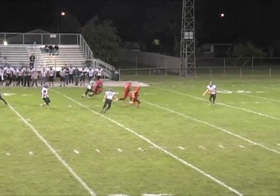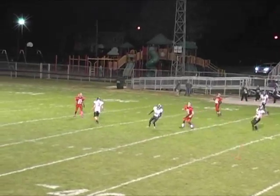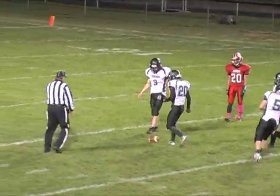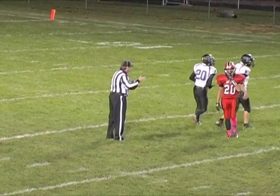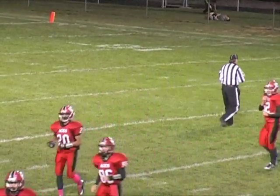Another high snap, but he gets a hold of it, gets his foot into it. High ball coming down and taking a nice Northridge Vikings roll. They'll down it at about the 27-yard line of the Aces. So a nice punt.